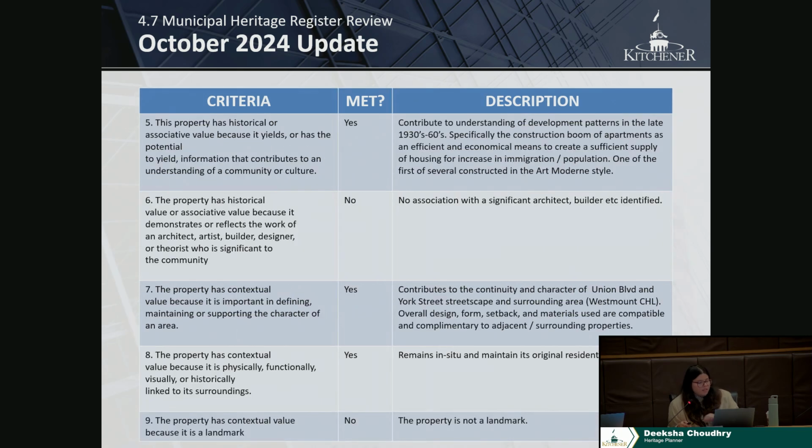The building has associative value because it has the potential to yield information that contributes to the understanding of development patterns in the late 1930s to 1960s, specifically the construction boom of apartments in the city as an efficient and economical means to create a sufficient supply of housing as the population increased in the city. These apartment buildings were one of the first of several constructed in the Art Modern style.